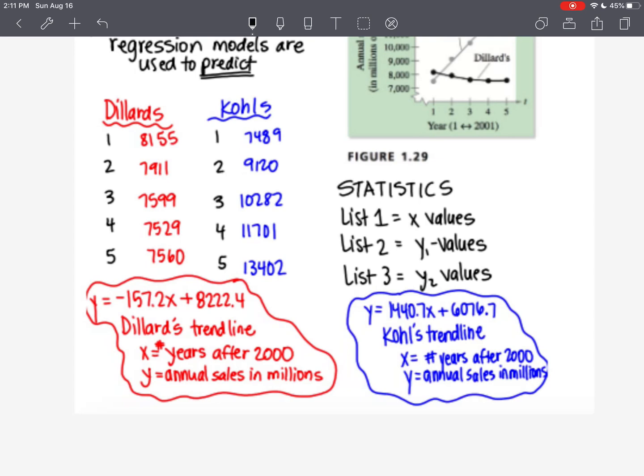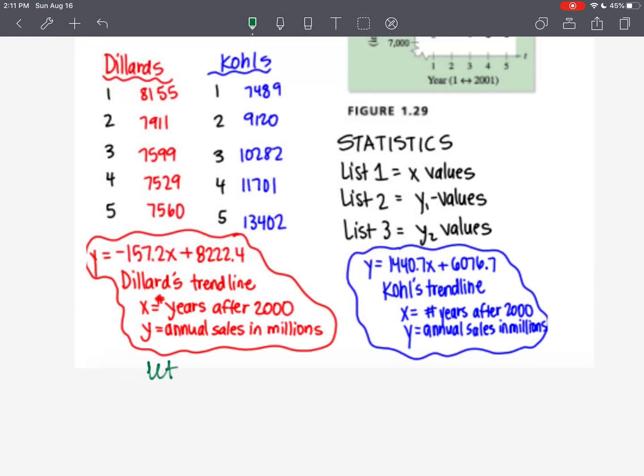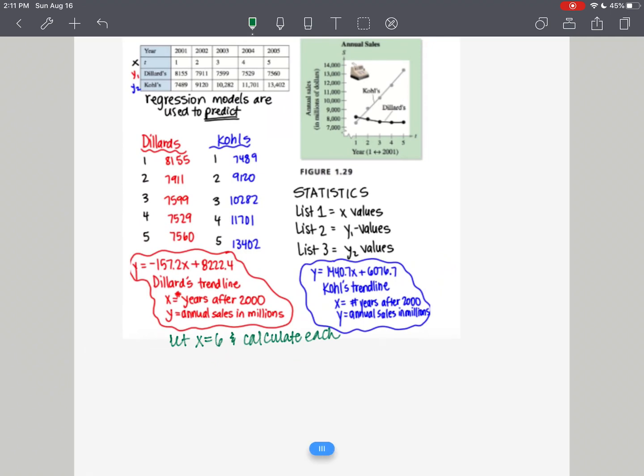Now, if we want to predict what's going to happen in 2006, you let X equal 6, and you calculate. So how were the projections obtained? They were obtained using linear regression.